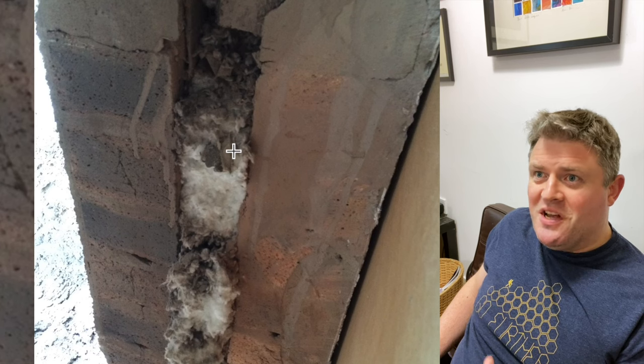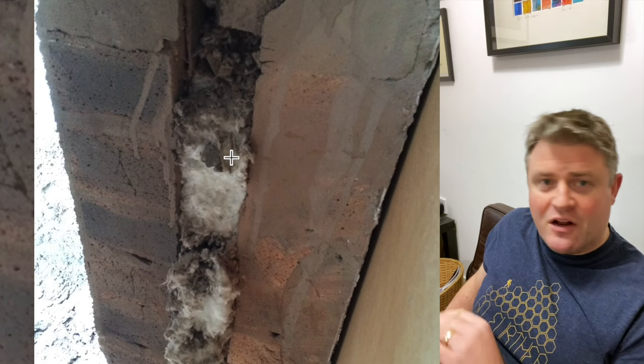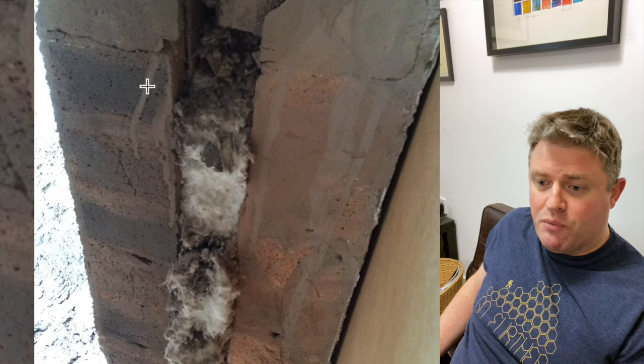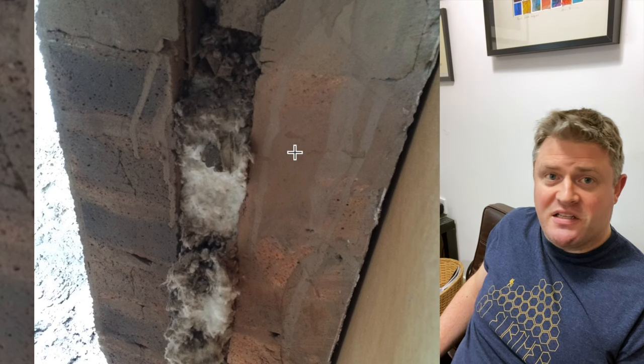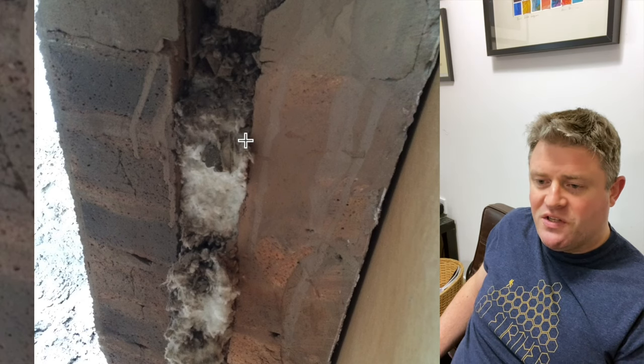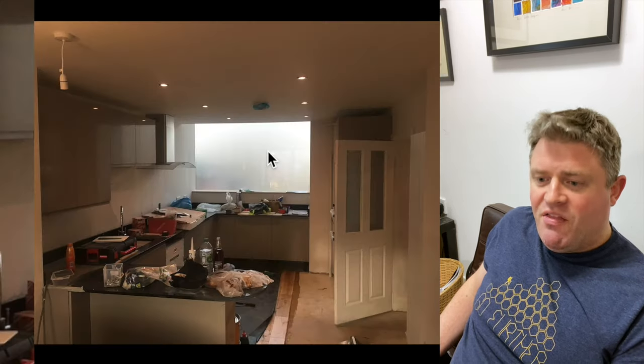Cavity wall insulation, particularly when it's retrospectively fitted into an older building, if it's the blown stuff, can cause other problems. It can cause a bridge where moisture in the outer leaf of brickwork can then travel across the insulation and make the inside of the building damp. Yet if you're going to build cavity wall insulation, solid blocks of insulation that are built into the building from the get-go, that's the way to do it.